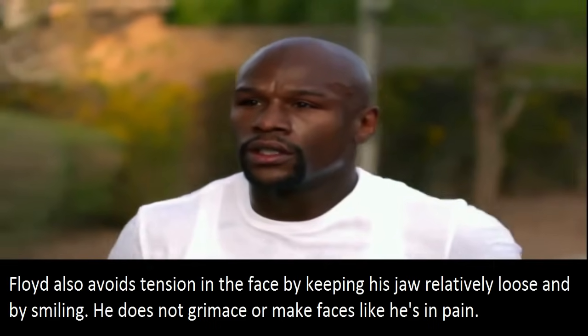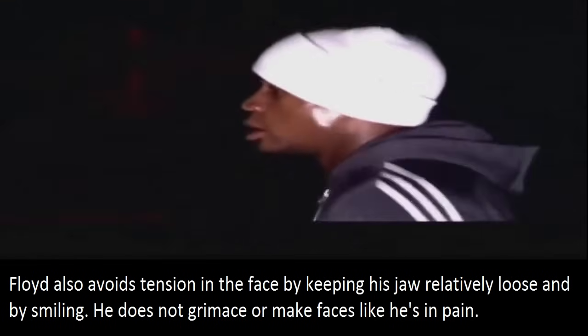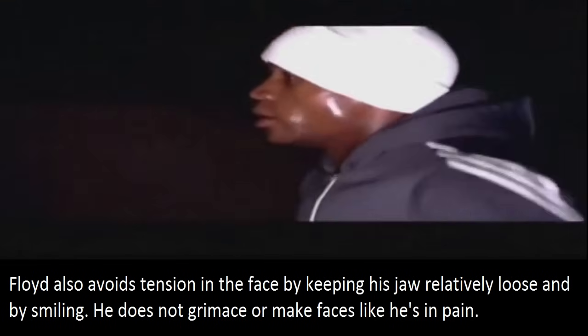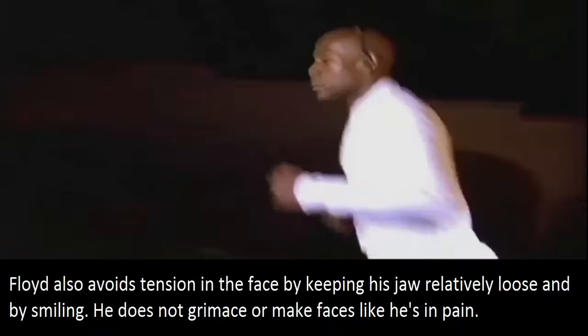Floyd also avoids tension in the face by keeping his jaw relatively loose and by smiling often. He does not grimace or make faces like he's in pain. He was the same way in the boxing ring. He often laughed or smiled, and that helps to create overall body looseness or feeling of calm, even in a high-pressure situation.